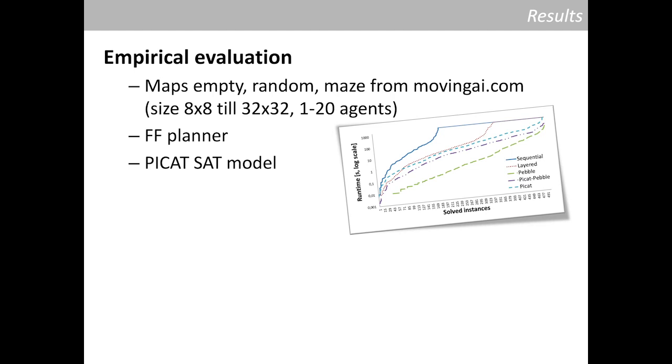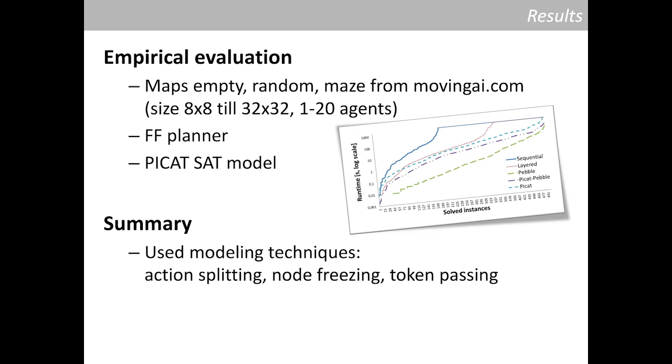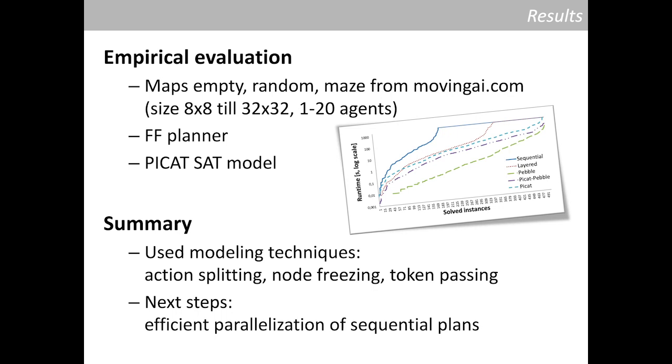So in this talk, we present how to model multi-agent pathfinding as a planning problem. We believe these models are useful by themselves, proposing techniques like action splitting, node freezing, and token passing. We use a very simple mechanism to parallelize a sequential plan. So the open problem is whether we can do better parallelization to obtain plans with smaller makespan.